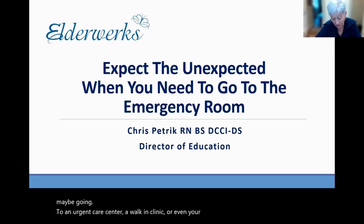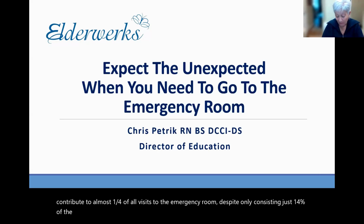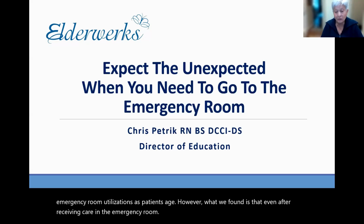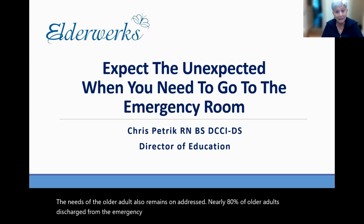Older adults age 65 and older contribute to almost a quarter of all visits to the emergency room, despite consisting of just 14% of the general population. This trend is projected to persist, with an anticipated 30% increase in emergency room utilization as patients age. However, what we found is that even after receiving care in the emergency room, the needs of the older adult often remain unaddressed. Nearly 80% of older adults discharged from the emergency room carry at least one unattended health concern.